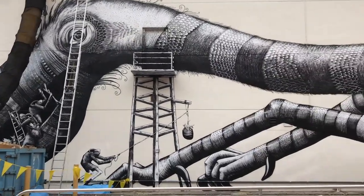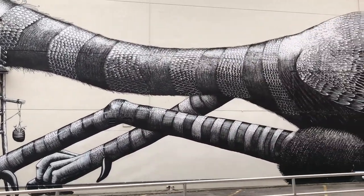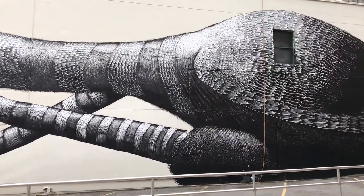This mural on 140th Monroe Street West is by an artist named Phlegum from Sheffield, United Kingdom.